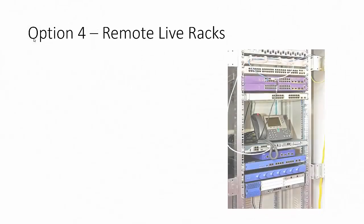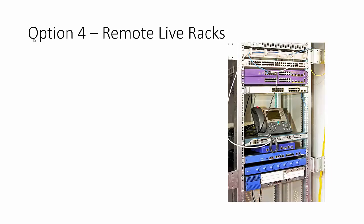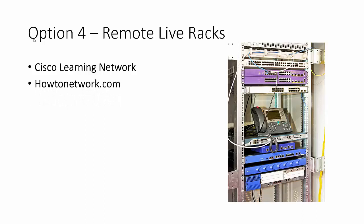Your other option is remote live racks. This is actual live equipment that you connect into over the internet at a designated time, and you can configure all of the equipment. Some people find it a bit intimidating, but it's definitely a great way to get some hands-on. If you go to Cisco Learning Network, if you Google that term, Cisco sell time on their remote racks. I've also got a members-only rack which is free to use, but as I said, it's for members on howtonetwork.com.